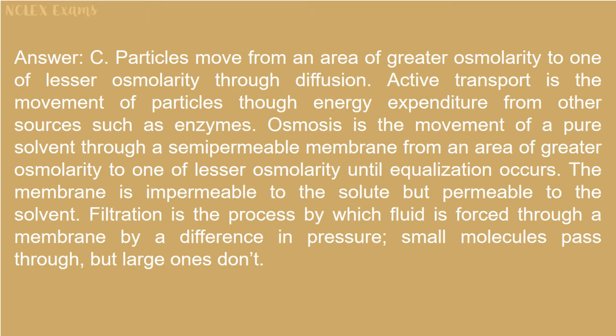Answer C. Particles move from an area of greater osmolarity to one of lesser osmolarity through diffusion. Active transport is the movement of particles through energy expenditure from other sources such as enzymes. Osmosis is the movement of a pure solvent through a semipermeable membrane from an area of greater osmolarity to one of lesser osmolarity until equalization occurs. The membrane is impermeable to the solute but permeable to the solvent. Filtration is the process by which fluid is forced through a membrane by a difference in pressure. Small molecules pass through, but large ones don't.